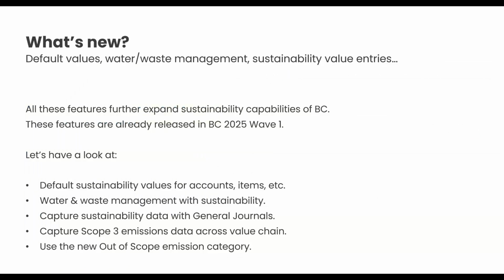Okay, so now we've gone through the foundational functionalities, and then the second wave, which was delivered in 2024 wave 2. And now there's another round of new additions in the current release wave, 2025 wave 1. So let's switch to having a look at some of those now as well. And the first one is default sustainability values for accounts, items, etc.